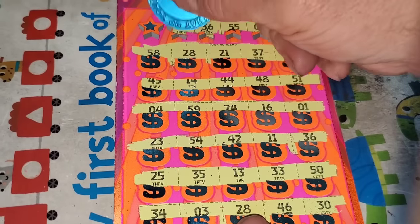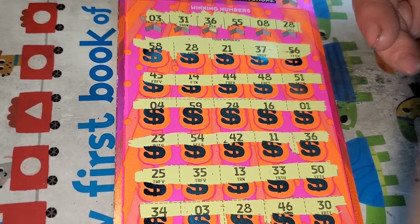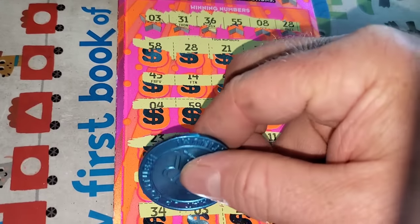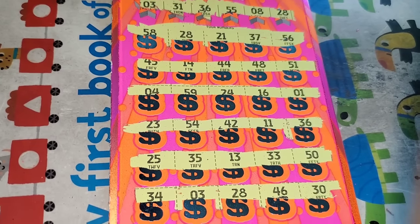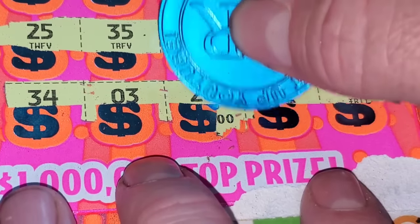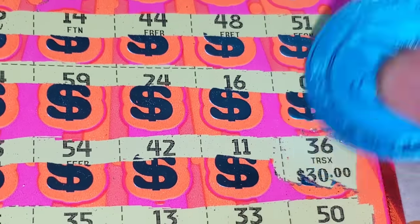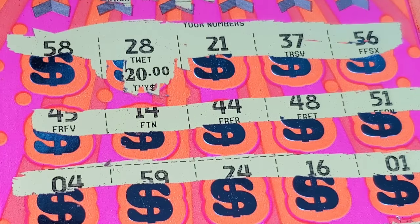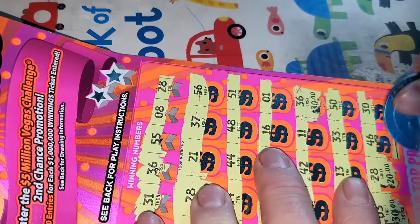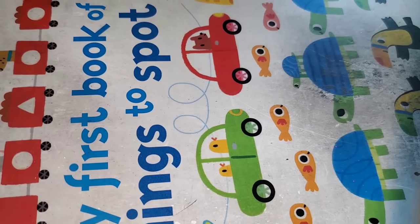36 for at least 100. Dollar winner. What else? 31. And 3. Okay, so we got 4 matches. I'm guessing 30-20, 30-20, or 25-25-25. 20, 30, 30, 20 for $100 winner. Don't think I missed anything, but woo-hoo! There we go. Sweet, that's 125. We are 870 away now.